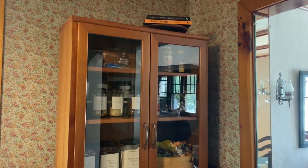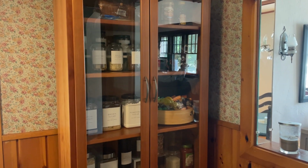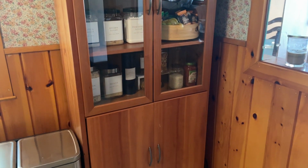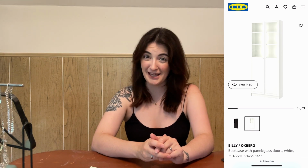The last piece that we picked up in our first week was this pantry. Now, it's a cabinet, like a display shelf, but our kitchen does not have a pantry, so I wanted to use this as a pantry of sorts. And this piece might look a little familiar, and you're probably already going to guess what piece I compared this to price point wise, and that is the Billy bookcase from IKEA.